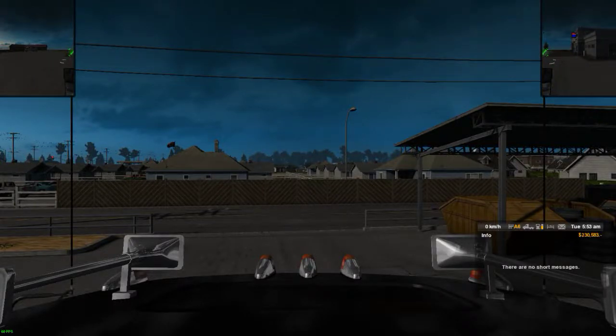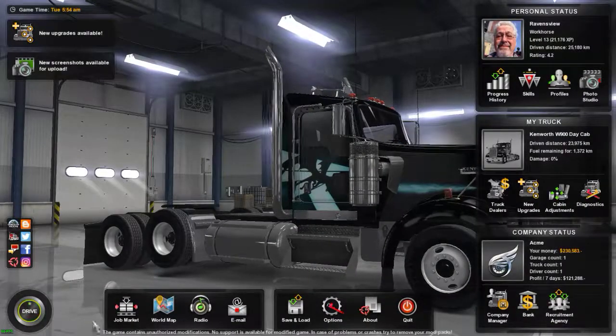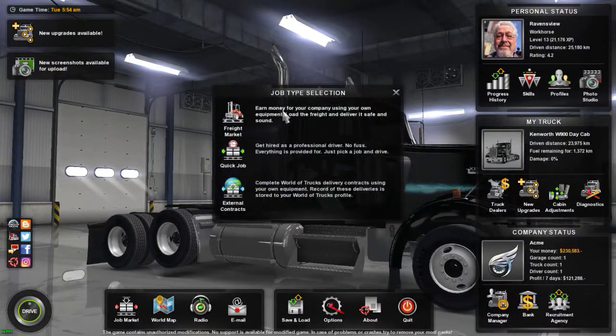Here we are, still in Russel, Manitoba. I took a day off, well, in the game, to let my driver rest up and to wait for some nice jobs to appear on the load board. And I like the one that's here. I'll show you what we got.